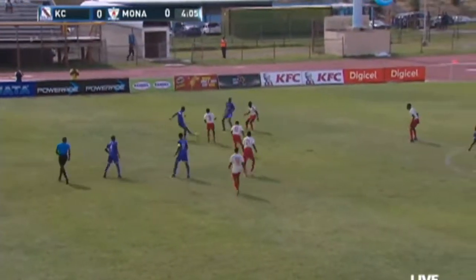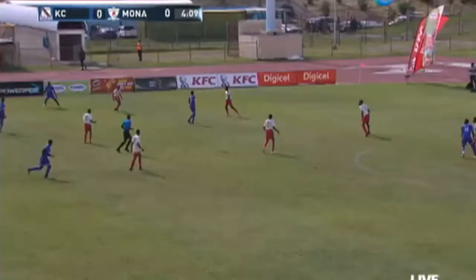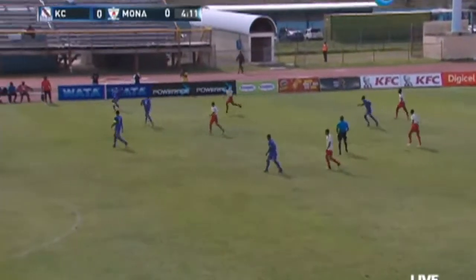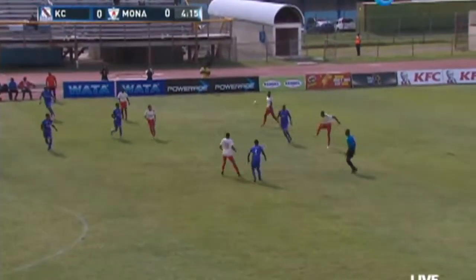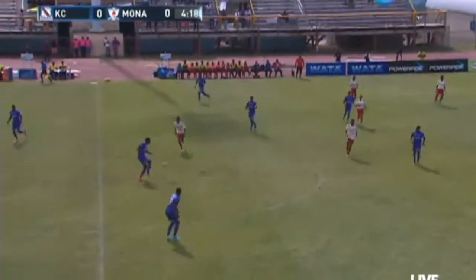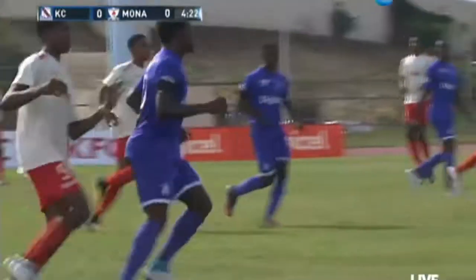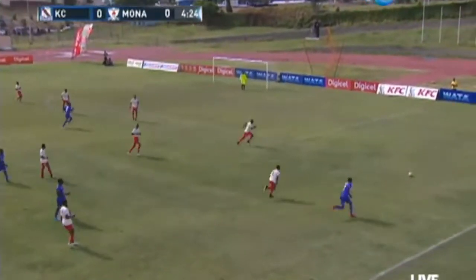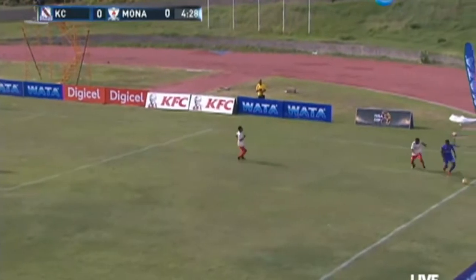Mona High, they're defending pretty narrowly in the early stages of this one. Kingston College not having a lot of space in the middle of the park, and they may be pressed to go wide in attack. But you see, Mona not committing a lot of players forward at all. And right now the action is basically in Mona's half.